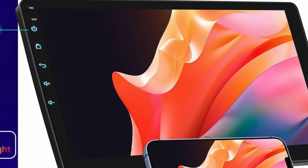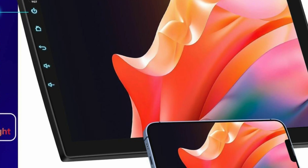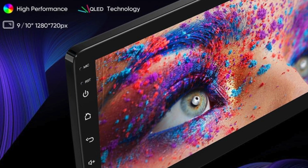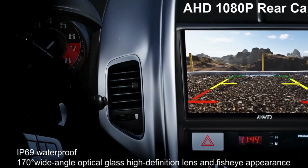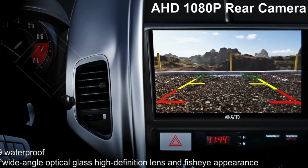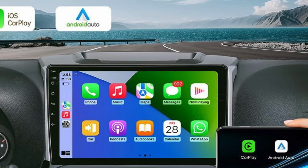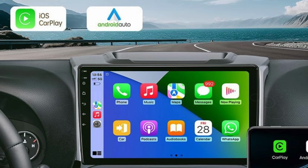camera. The HD 1080p rear camera features a waterproof IP69 rating and a 170 degrees wide-angle lens, providing high-definition clarity and enhanced safety while reversing. With its high-transparency glass and fisheye lens design, this camera offers an impressive view and reliable performance. Ideal for those seeking the best aftermarket stereo for Jeep Wrangler JK, the AINAVITO 10.2-inch car radio stereo navigation combines cutting-edge technology with user-friendly features to elevate your driving experience.